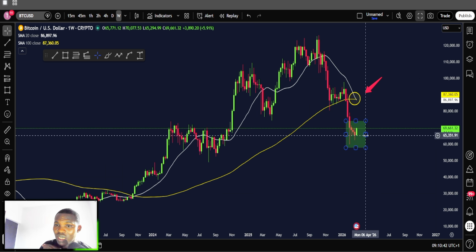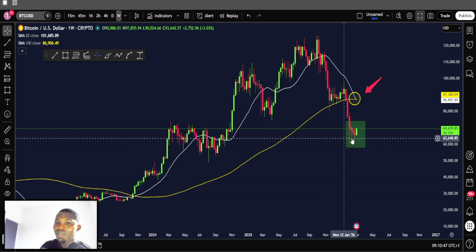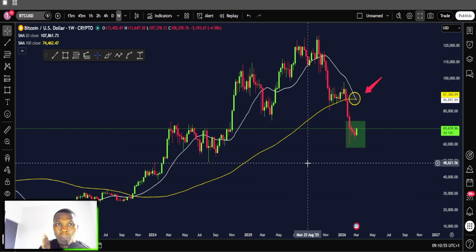So the question is, is history going to repeat at this level? Because if history repeats itself, we are definitely going to see the bottom of the bear market of BTC right at this level. Now let's jump into chart number 2.